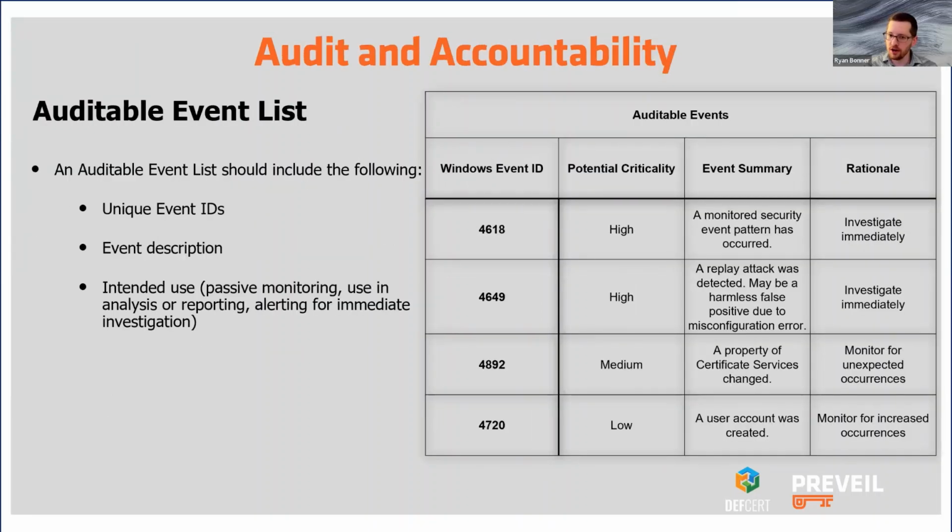So here we've got audit and accountability. In this case, this is one of the things that I think a lot of organizations haven't gotten started on yet. That's because there are significant technology investments in collecting logs and things like that for most organizations. So sometimes we're holding off on getting the documentation started before we actually get going on the technology side of things.